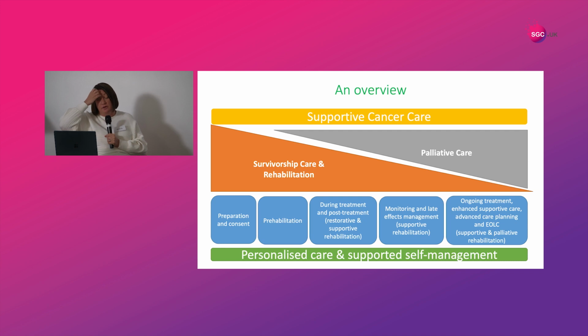So this just gives you a bit of an overview of how it sits. It's like this overarching umbrella which encompasses everything, which when you think about it is what should be happening anyway. But it's about making sure that the patient has access to every single element of this throughout their cancer journey. In the past, supportive care very much used to be focused around palliative care.